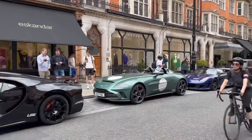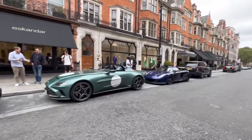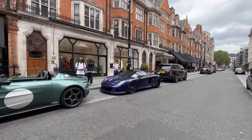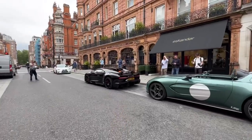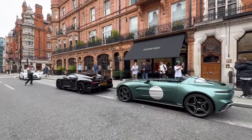So the trio has just parked up here in Mayfair. How often are you going to see this every single day? One of 25 technically, one of 88, one of 500. Absolutely mental lineup here.